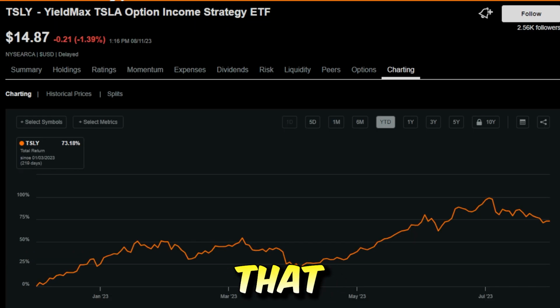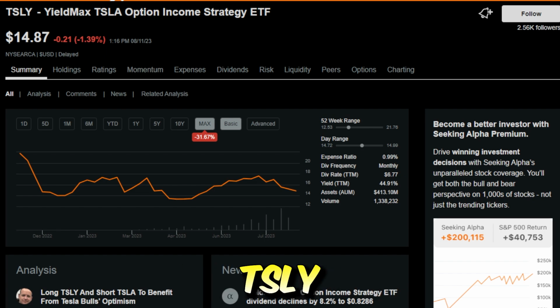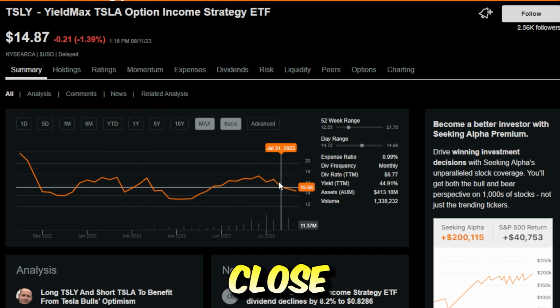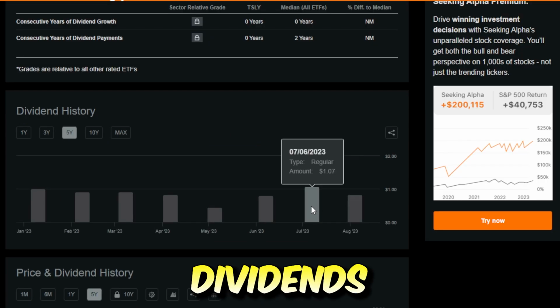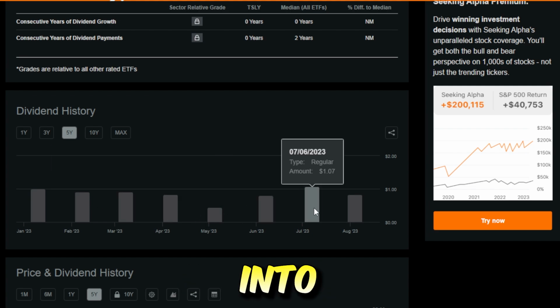Now what's really crazy is that if we were to chart out TSLY on the year-to-date time frame and include the dividends, even though TSLY has traded down pretty badly as far as ETF price, the dividends have definitely made up for it. TSLY is up 73.18% in the last 219 days if we include dividends. So even though on the max time frame TSLY hasn't done all that great as far as the actual ETF price and is down pretty close to the 52-week range low, the massive dividends have definitely made up for it and are generating a lot of profit for investors that have bought into TSLY thus far.